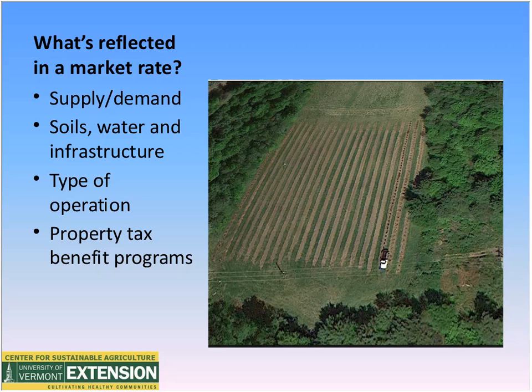So they're oftentimes willing to pass that benefit on to farmer tenants in the form of accepting a lower lease rate. So if you're looking to negotiate a rent rate, it often helps to first ascertain whether or not the property or the land you're talking about is actually enrolled in one of these property tax benefit programs.